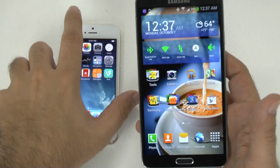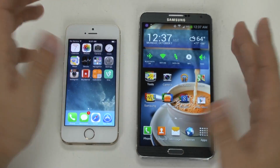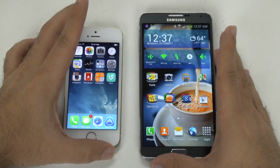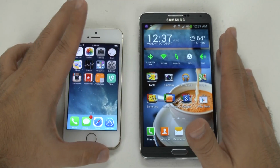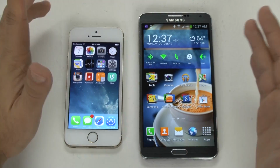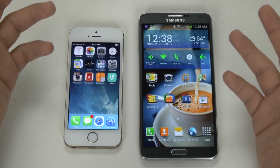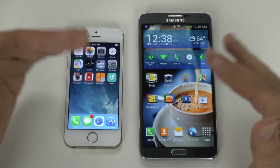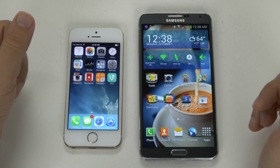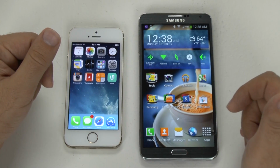It depends on look and feel. To be honest, this is the first time where I feel that I have to give a tie. Although the iPhone 5S won against the S4 and other phones I've reviewed in terms of look and feel, the look and feel of the Note 3 is really good. And I think anyone that holds it would tell you the same. So for that reason, this will be the first time I give a tie in look and feel between the iPhone 5S and another phone, namely the Note 3.